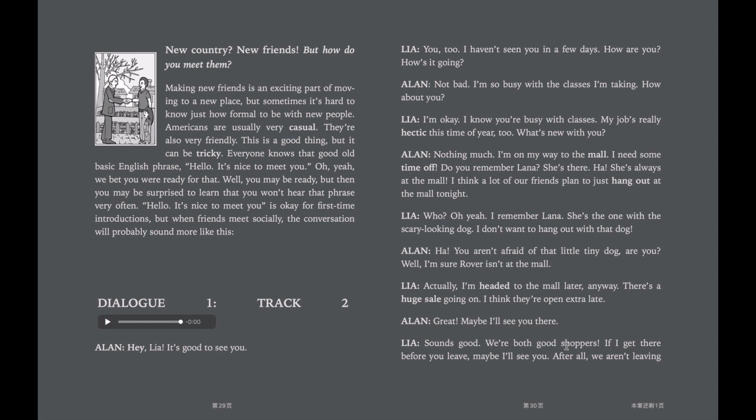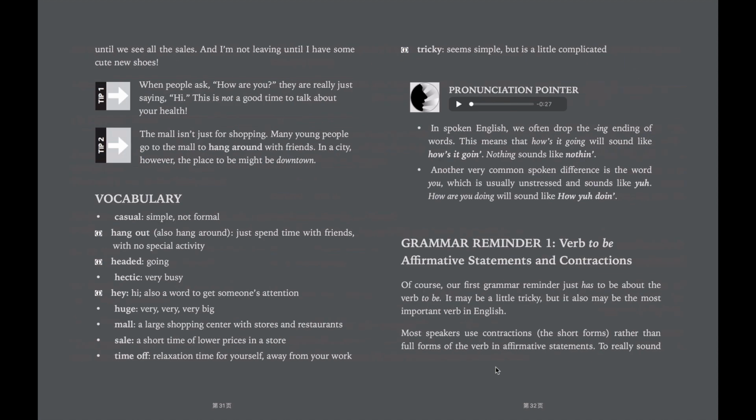We are both good shoppers. If I get there before you leave, maybe I will see you. Afterward, we aren't leaving until we see all the sales. I'm not leaving until I have some cute new shoes.